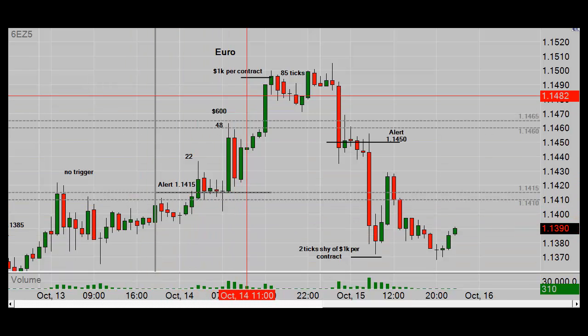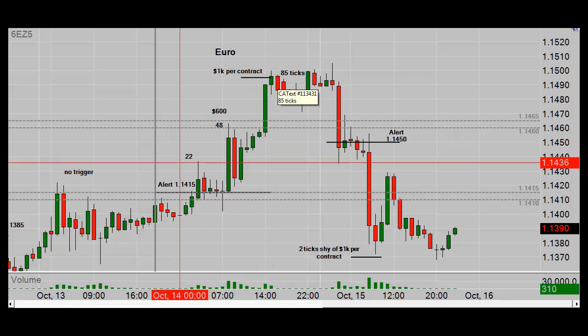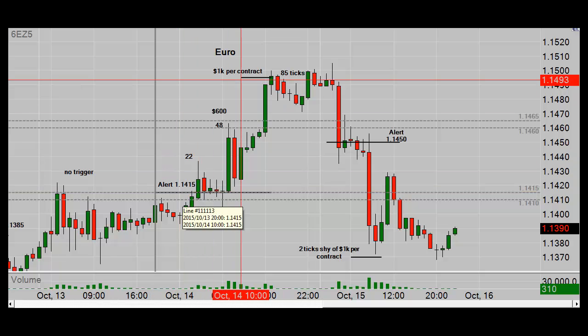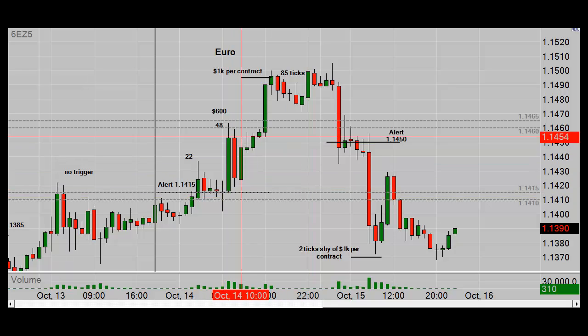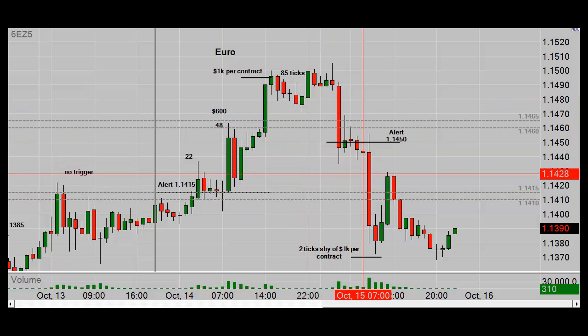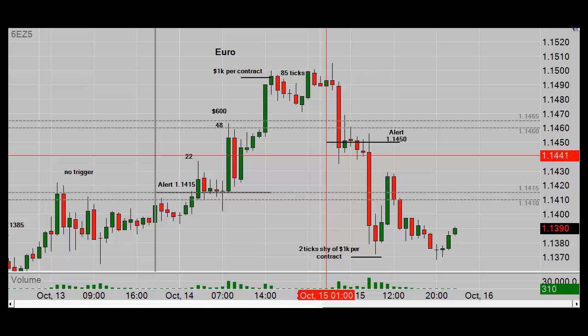Euro. Euro was just a great couple of days. Yesterday, we had $1,000 per contract in the euro. Ran up 85 ticks. This was the trigger. Boom. Today, we said to consider being short. Yesterday, it was a long trade. Today was a short trade.